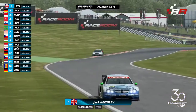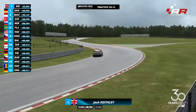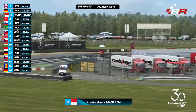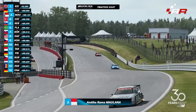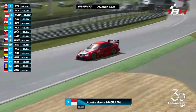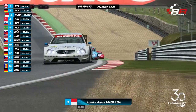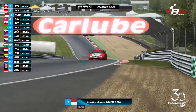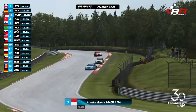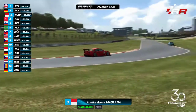Certainly the cards are reshuffled, maybe not so much at the front, because Jack Keithley, Santos and Rama Maulana are still in the top 3, so that's pretty much business as usual. Maybe we should just have a quick look at Andika Rama Maulana here, in the bright red car that Kaneishi drove back in the 2003 DTM season, because Andika Rama Maulana picked up another penalty in the last race when he turned around Julian Kunze towards the end of the race. So now he's on his final warning. Another penalty and he will get a race ban. So he's sitting comfortably in the standings, but he really needs to watch out in these close fights.